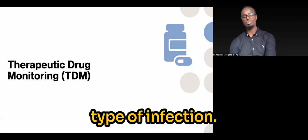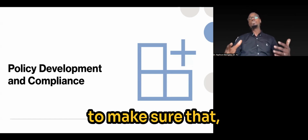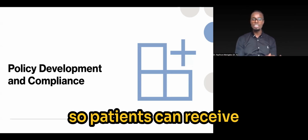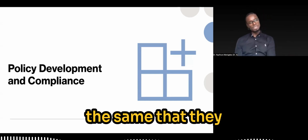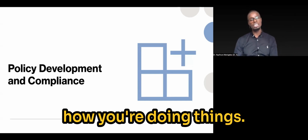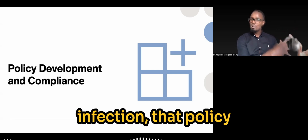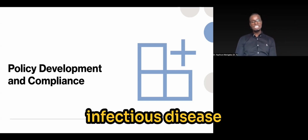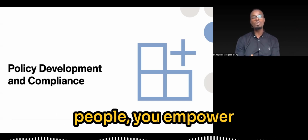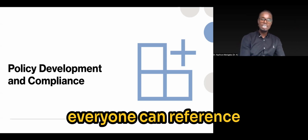because not everybody should be receiving just one dose for different types of infection. The other part that you're involved with is developing policy and procedure to make sure that we're standardizing practice, so patients can receive the same care that they receive in the morning as in the evening, the same on the weekend, because you have the policy and procedure on how you're doing things. If you have a policy on how to reduce resistance in patients with urinary tract infection, that policy is being implemented. Even when an infectious disease pharmacist is not there, everyone is doing the right thing. As an infectious disease pharmacist, you empower the team by making sure there are policies and procedures that everyone can reference even in your absence.